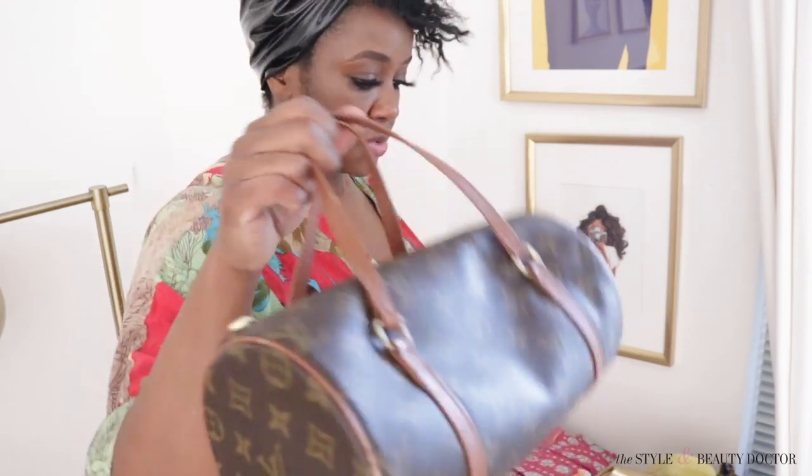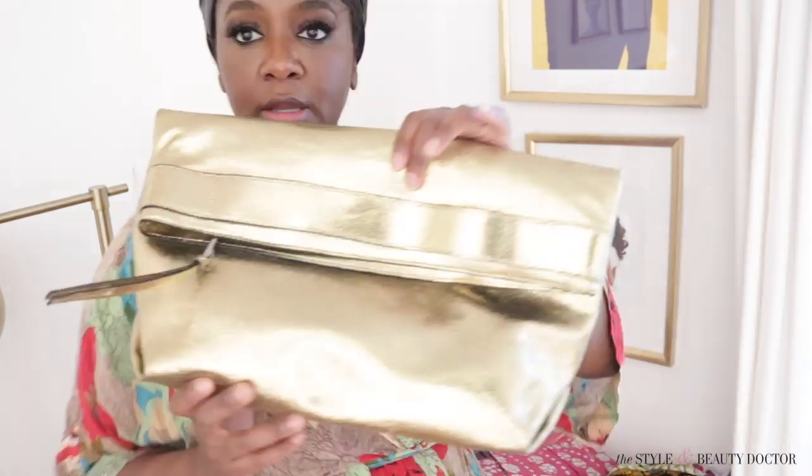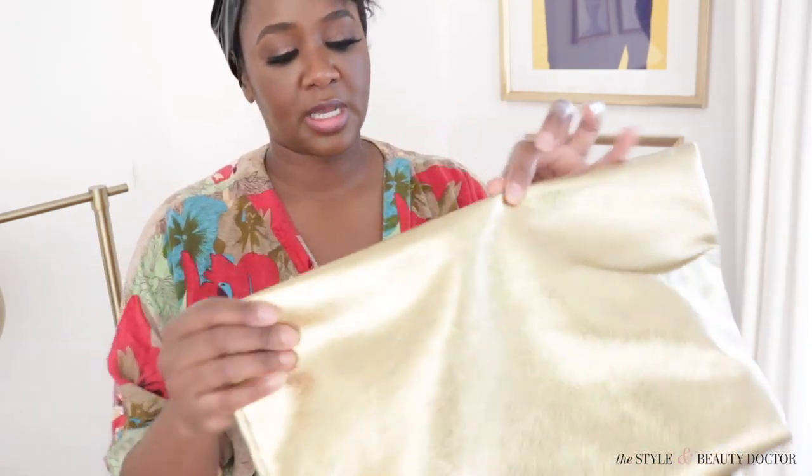So I need to sell this. Oh, and selling stuff is a lot of hassle. You gotta take pictures, then you gotta write a description, then you got people asking questions, then you gotta ship it. It's a lot. So I only reserve that for big ticket items like a Louis Vuitton bag, you know? This beauty, I got this from Zara.